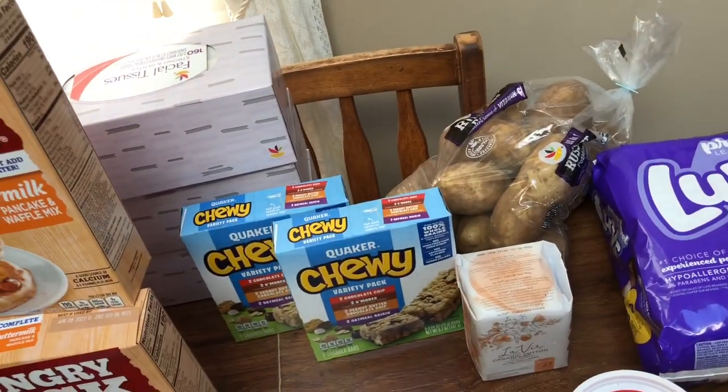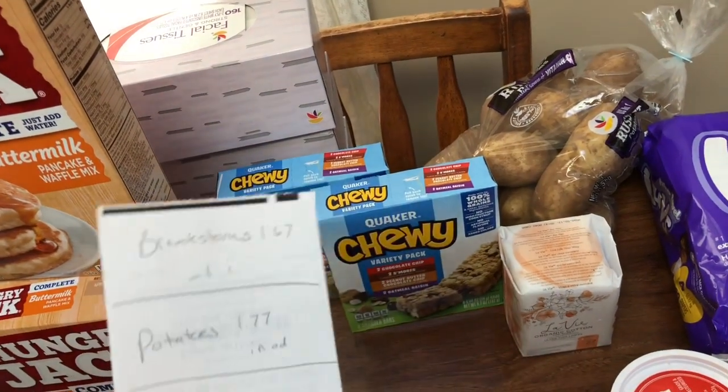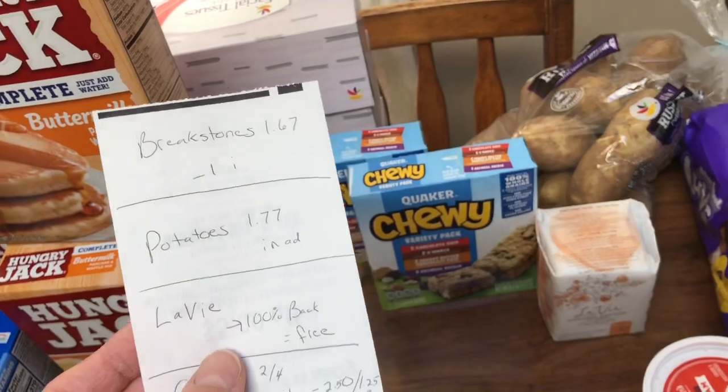You do have to spend $25. I think that's before coupons to use that. Sometimes it acts weird and doesn't work, but anyway.